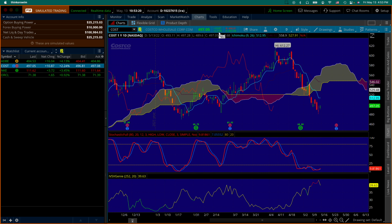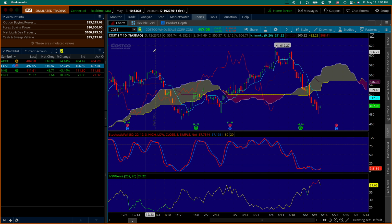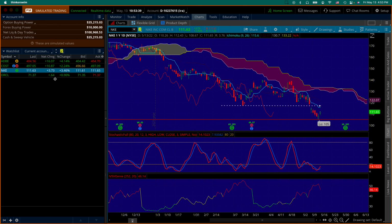I think that it looks like this might be just a temporary bounce. As you see, the stochastic is not crossing my 20 level here, so it's still bearish. Earnings are coming, so anyway, we'll see that later. Let's look at Nike.